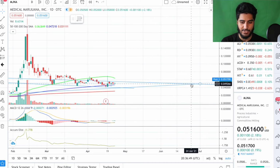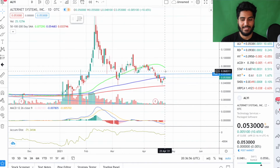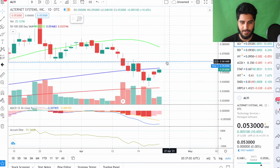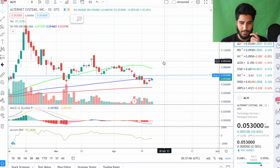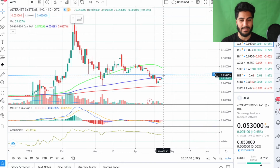And then again, at June 22nd, we start to see a larger move. Next stock of the day, we're looking at ALYI. Super solid day, up 10%, but still not a buy just yet. We are waiting for this price action to get back above this level right here. As long as we are below this level, we are still going to maintain a neutral outlook here on ALYI.